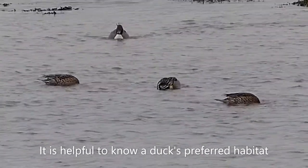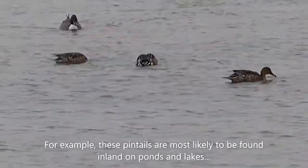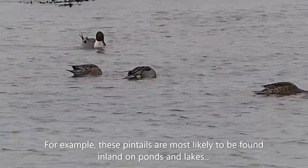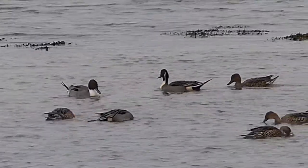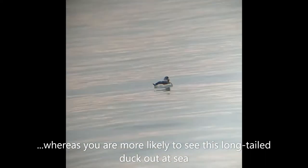It's helpful to know a duck's preferred habitat. For example, these pintails are most likely to be found inland on ponds and lakes. Whereas you're more likely to see this long-tailed duck out at sea.